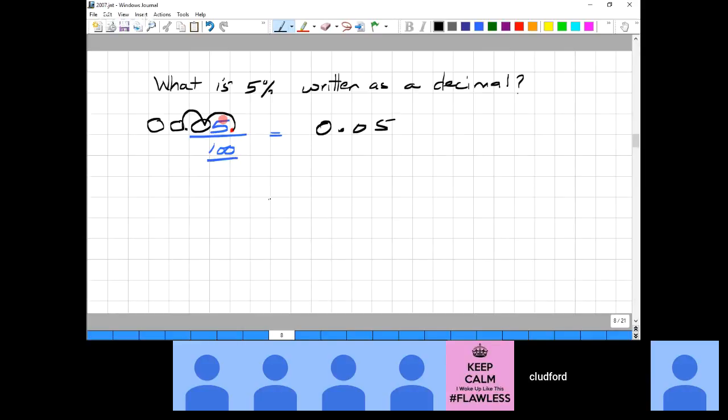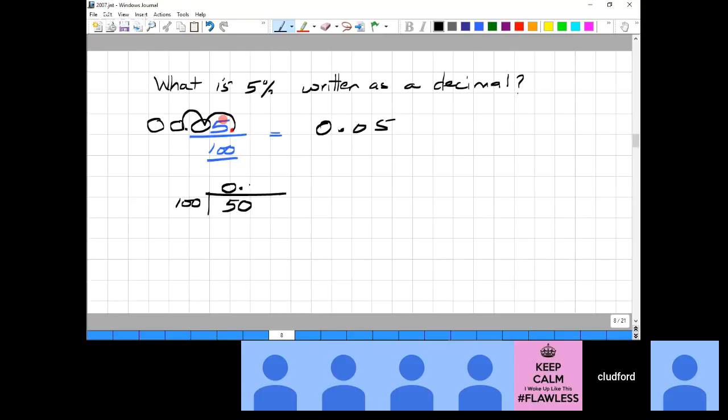Clear? Let's look at this in another way. 5 over 100: the denominator becomes the divisor, and the numerator becomes the dividend. So let's go with this. Can 100 go into 5? No. 0, add a decimal point, add 0 to continue. Can't work. Can 100 go into 50? No, sir. Add a 0 to continue. Can 100 go into 500? Yes, that can work, sir. 5 times 100, 500. That will leave us with 0.